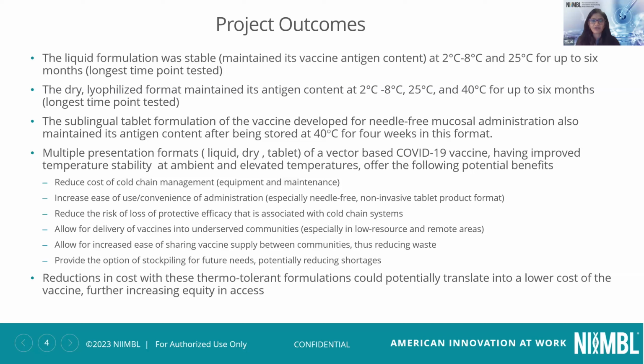This product format also allows for delivery of vaccines into underserved communities, especially in low resource and remote areas. It also allows for increased ease of sharing between communities. And finally, the thermotolerant aspect of the vaccine provides an option of stockpiling for future needs, potentially reducing shortages. Reductions in cost with these thermotolerant formulations could potentially translate into a lower cost of the vaccine, further increasing equity in access.